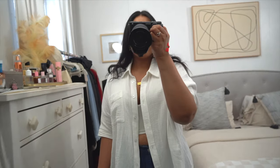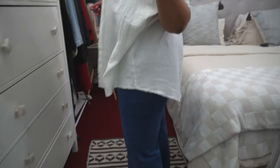It's really long in the back, so it covers your butt. You can button it up all the way. If you're more comfortable like that, you can wear it like this with a tank, long sleeve shirt, t-shirt, whatever you want. Or you can half tuck it into your jeans, or tie it into a knot. You can use it as a beach cover up. Like, this shirt is so multifunctional. You're going to get so many wears out of it.